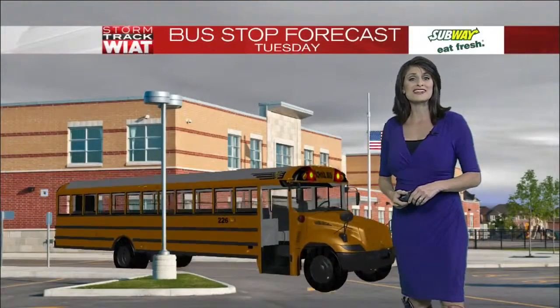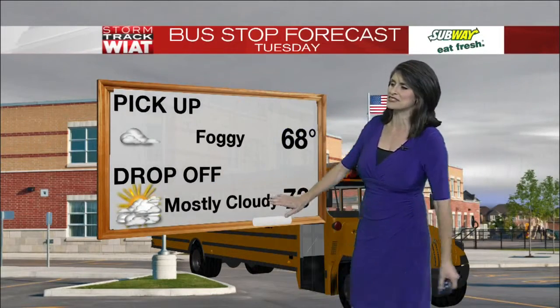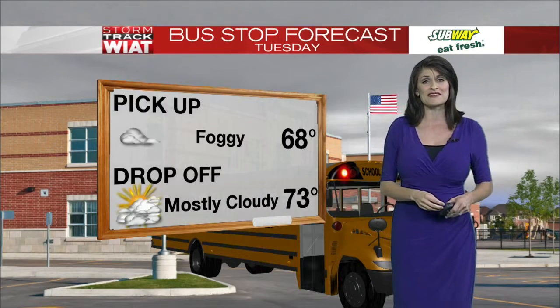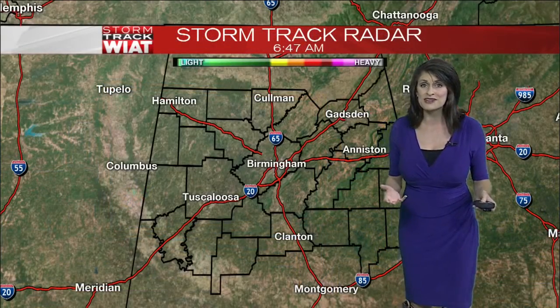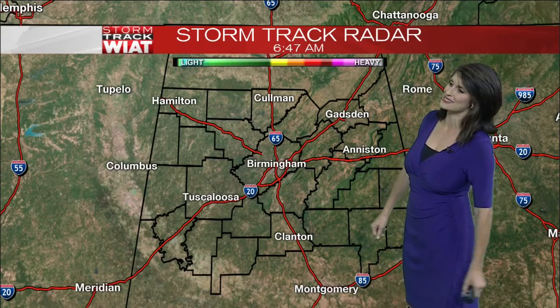I promise peaks of sunshine even on your bus stop forecast as the kiddos are dropped off this afternoon. Temperatures return to the lower 70s, and the only way we're returning to the lower 70s is with the sunshine starting to make a bit of an appearance. Now, again, we're not going to be covered up with sunshine today, but we will start to see some slivers of blue sky late this afternoon.